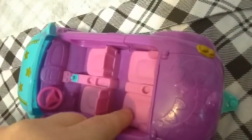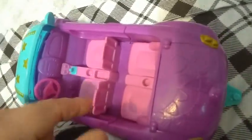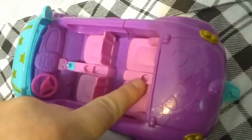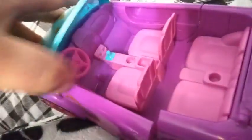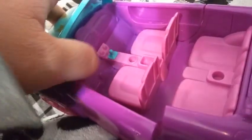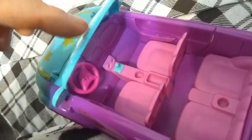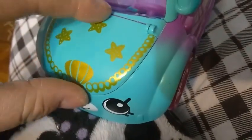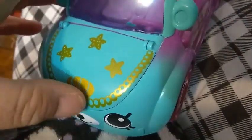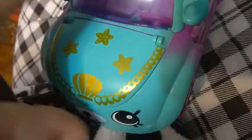The interior of the car, the seats and the console here, are pink. We do still have the two cup holders, one in the front, one in the back, and then the little spot here to put other things. We have a steering wheel that's pink that also turns back and forth, and then we have a shift stick here that's painted blue like the rest of the car on the front. We do also have some metallic gold paintwork, which is really pretty. We've got a shell and three starfish, and then a bunch of little pearls that go around that are also in gold.